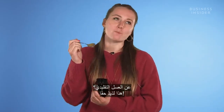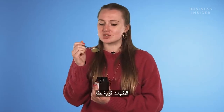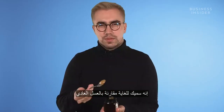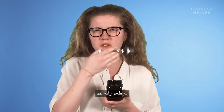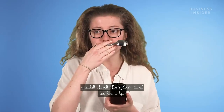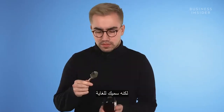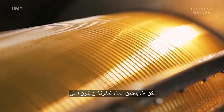Oh my god, that is delicious. The flavour is really strong. It's very thick compared to normal honey. It's got a kind of chestnutty flavour. It's not as sweet as usual honey. It's really smooth. And the taste is pretty similar to what I'm used to. The texture is really interesting. It's very, very thick, almost like creamy.